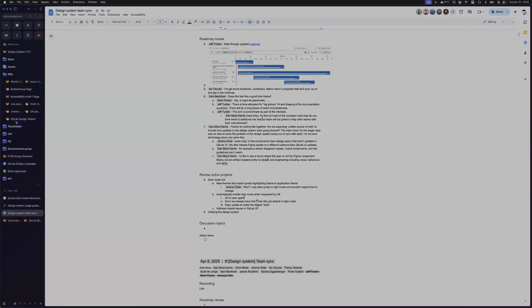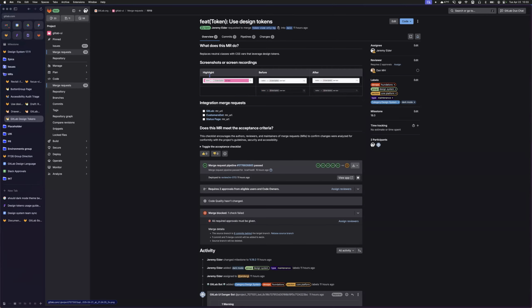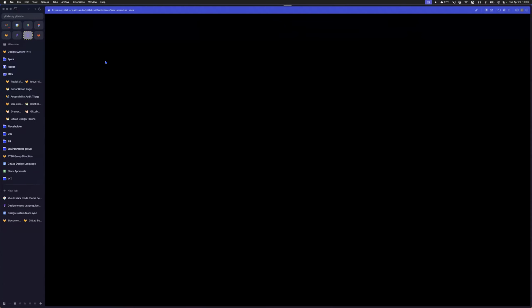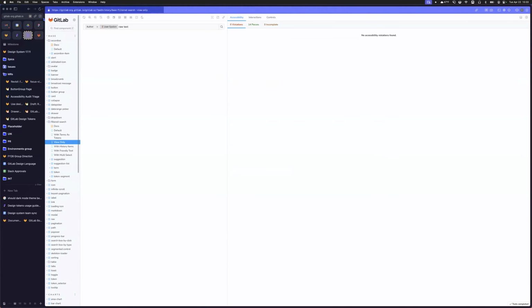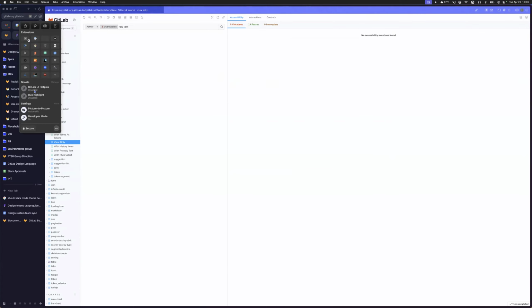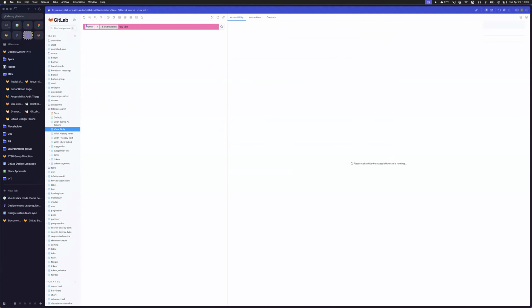Just real quick, let's see here. So this example here, it should highlight for me in filtered search, view only. Turn this on. Refresh. So I pick up on this background here, and I've got an MR to fix that.